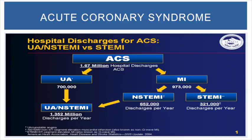Needless to say, ACS is the most common problem that brings patients to the hospitals. There were 1.6 million people that presented with acute coronary syndromes in 2009, and about a million of those, 973,000, presented with ST elevation MI, and the rest presented with unstable angina. The MI is the syndrome that's associated with increased cardiac enzymes, and is separated into ST elevation and non-ST elevation. About two-thirds of the patients present with a non-ST elevation, and about one-third with STEMI.